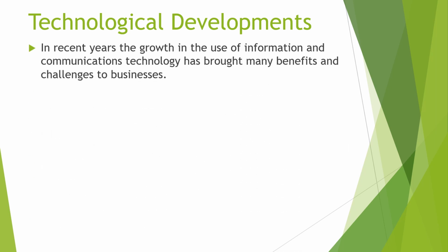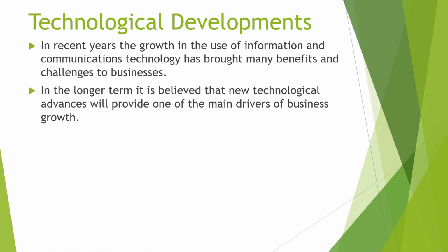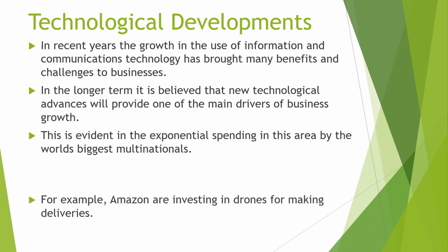Now, technological developments, clearly in recent years, the growth in the use of information and communications technology, we call it ICT, has brought many benefits and challenges to businesses. In the longer term, it's believed that new technological advances will provide one of the main drivers of business growth. Technology is something that organisations are spending lots of money in because they realise that it is helping them to grow a lot faster.